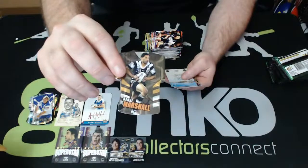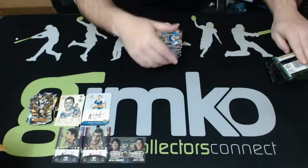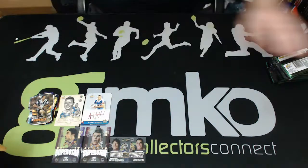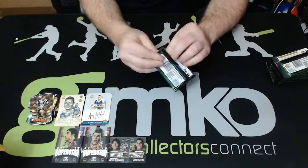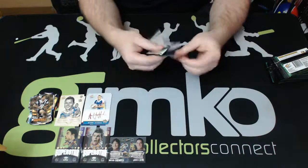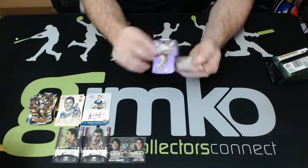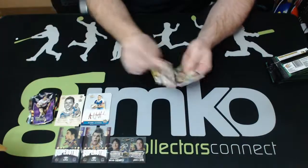Bulldogs, Benji Marshall for the Tigers. I thought they nearly upset the Rabbitohs. Done it again, Dan. Yeah, somehow got lucky. You got Steve Turner for the Storm.